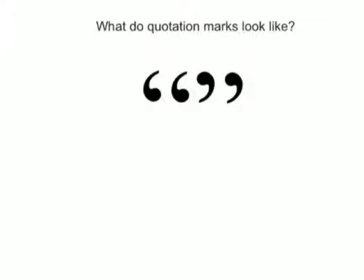What do quotation marks look like? Quotation marks look very similar to commas. One big difference is they come in pairs. So our first set of quotation marks look like two commas that have been pushed together and flipped upside down. They also look very similar to the number 66. These are our beginning quotation marks, and these always go at the beginning of any dialogue in our story. The second set of quotation marks goes at the end of our dialogue. They also look like two commas pushed together, or the number 99.